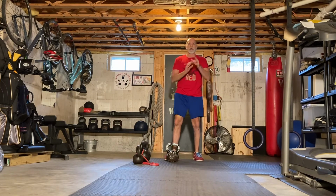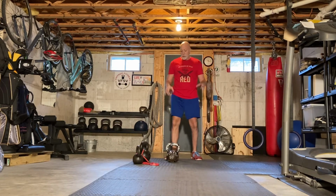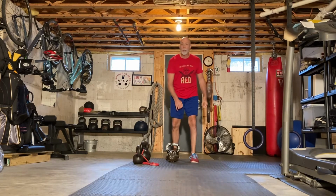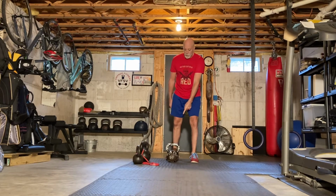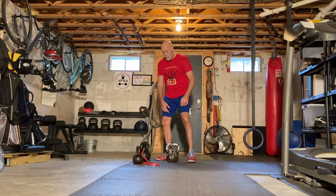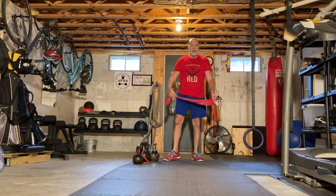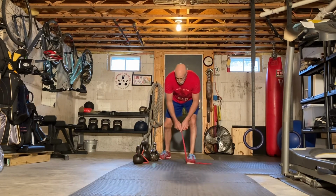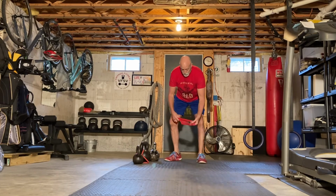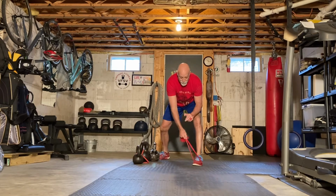Whew, I'm glad I checked my cheat sheet because I didn't want to forget that one. So there you go. You can do that one with a dumbbell. You can do that one with a kettlebell. You can do that one with a sandbag. Again, if you don't have weights, but you're using bands, right? You could easily do this with a band, right?